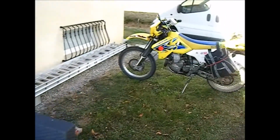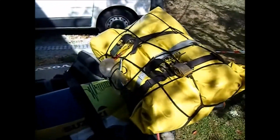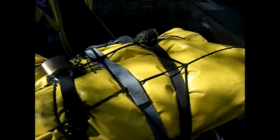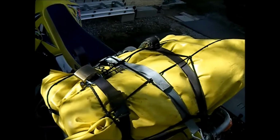Let's have a look at the bike. Things that are strapped on it. So we've got a padlock. That is a padlock I use for many different things. Lock the helmet on the bike. Disc lock. I've got a water bottle there. So all of that goes in this cargo net, and you can stuff all sorts of things under one of those cargo nets.